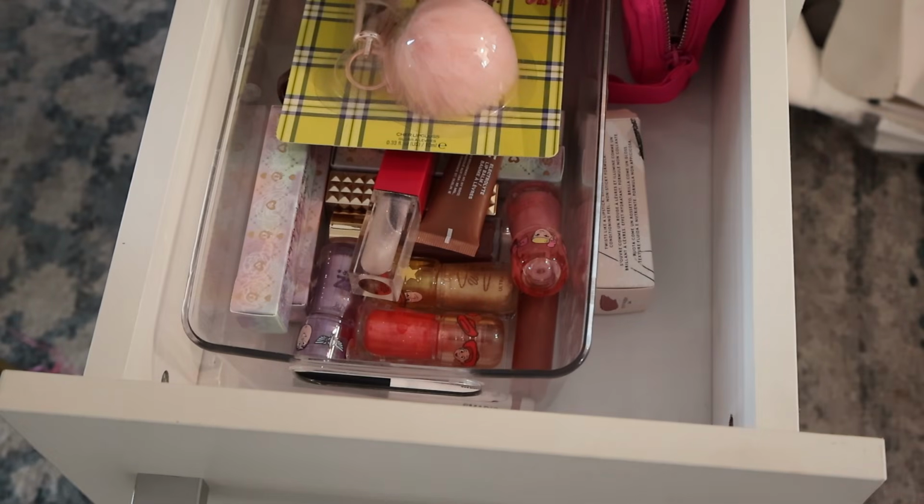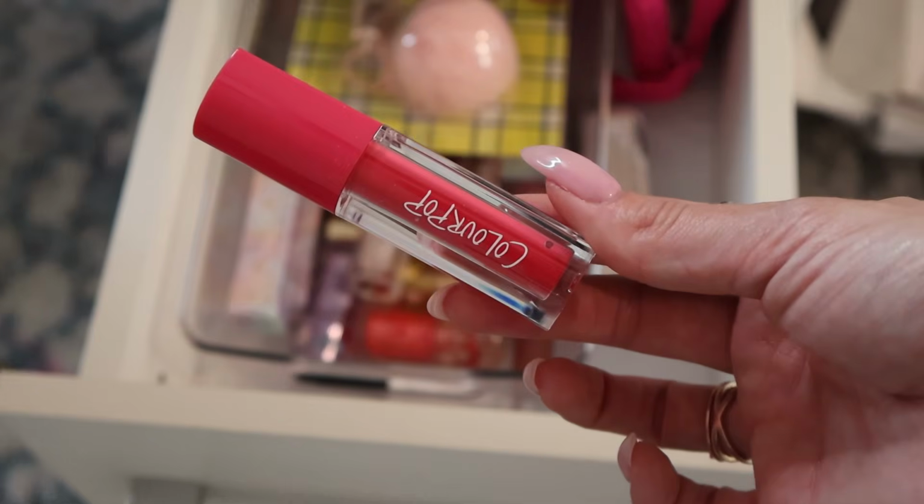I wasn't able to do a PR haul this last time because there's just no way. There's moving boxes everywhere. There's just no acceptable way that I could have done a PR haul. So I was just opening boxes by myself. It was very lonely.